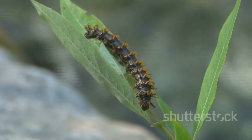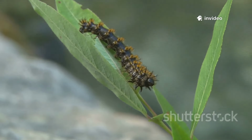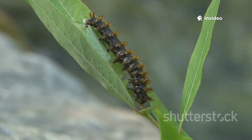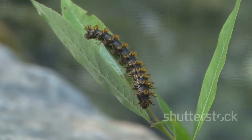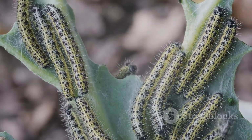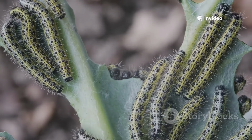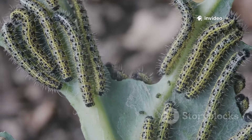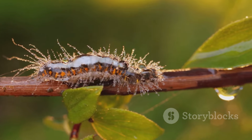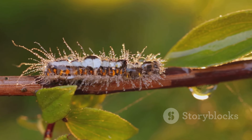So, the next time you're outside, take a moment to look closely at the plants and leaves around you. You might just spot one of these delightful creatures making its way through your garden, adding a touch of wonder to your day. The yellow woolly bear is just one example of the incredible diversity of life that thrives in our own backyards. From tiny insects to colorful caterpillars, every creature plays a role in the web of life. More than just a fuzzy bug, the yellow woolly bear is a marvel of nature's design, perfectly adapted to survive and thrive in its environment.